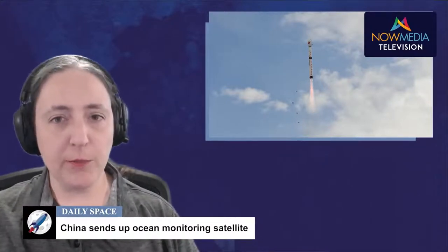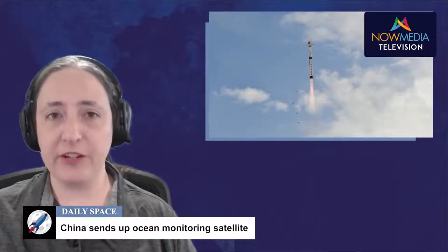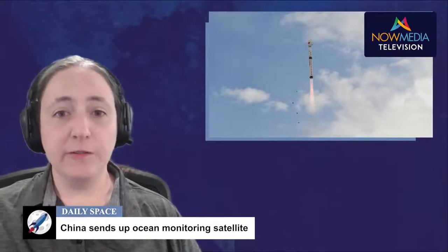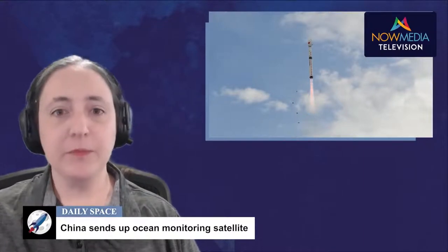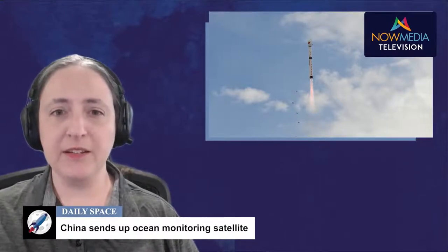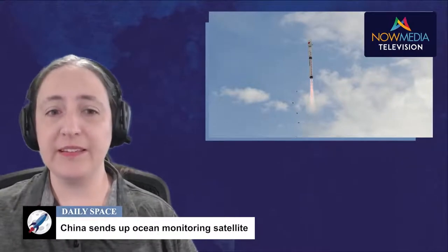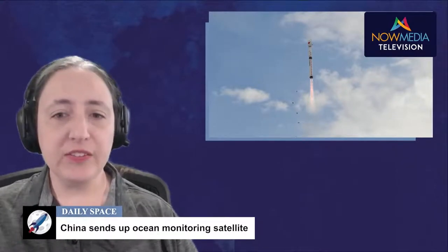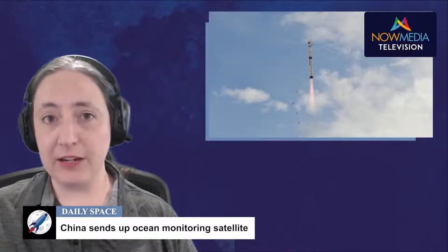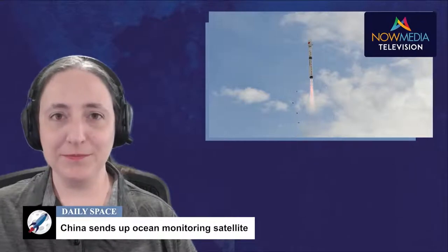Both instruments work by sending out radar pulses to the ocean and recording the reflections. The altitude, wind speed, and direction are a function of the returned energy. A rough ocean surface returns a stronger signal because the waves reflect more of the energy back towards the scatterometer antenna. A smooth ocean surface returns a weaker signal because less of the energy is reflected. And of course, there's a launch video.